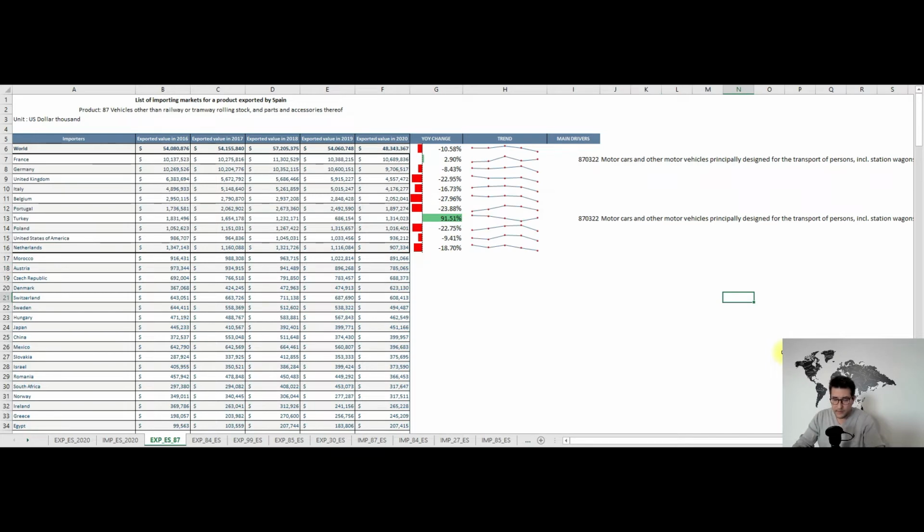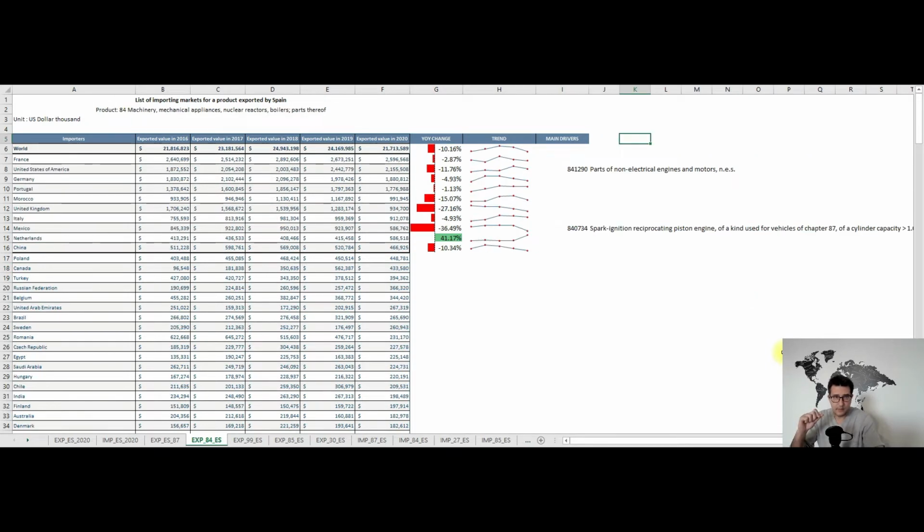Now moving on to the next chapter, which is chapter 84. Here the exported values are lower, around $21.7 billion, with France, the United States and Germany being the top three export destinations. But we have also Morocco, Italy, Mexico or China, again limiting myself to these top 10 ones. In terms of year-on-year changes, as this chapter is related to capital equipment, we are talking here about industrial customers, a sector that was hit by the uncertainties of the pandemic.